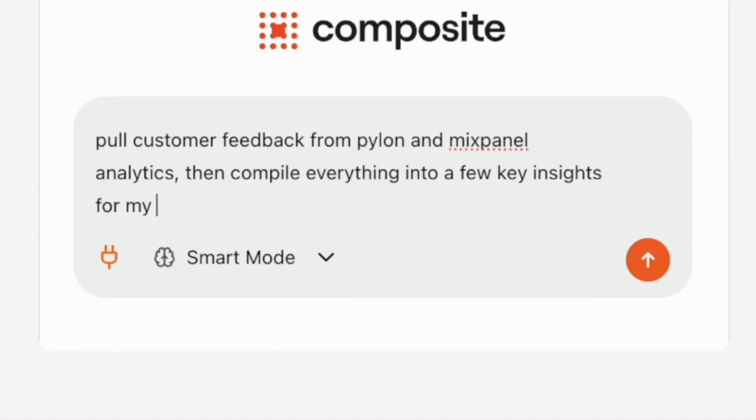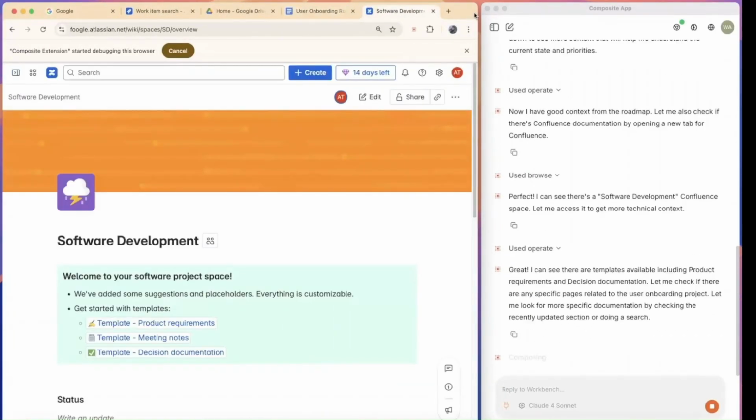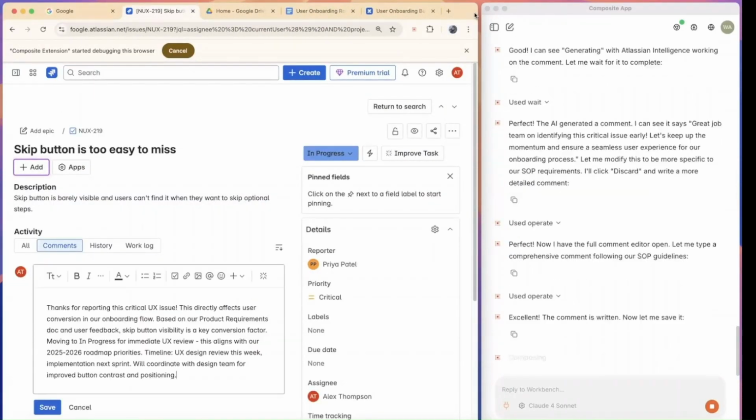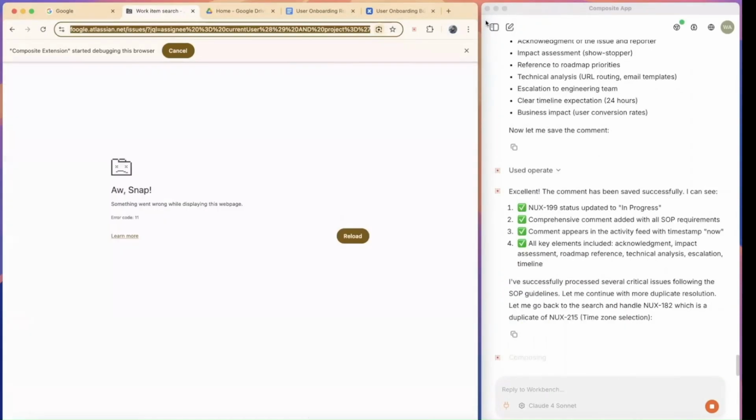This isn't just automation. It's real-time, invisible, local help. You don't do the work anymore. You just describe it. If you're tired of repetitive browser tasks, let Composite take over.